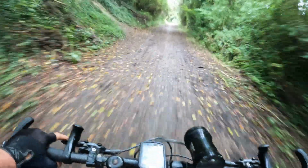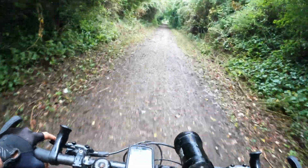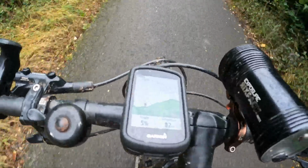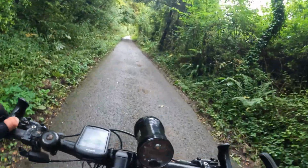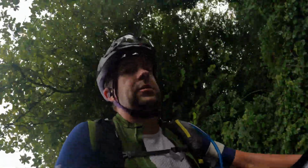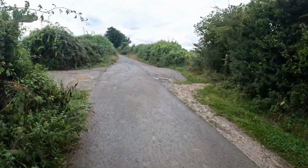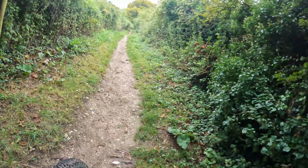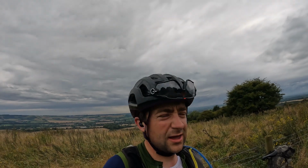That takes us down to Exton, where there then is a very big, very long tarmac climb up to Beacon Hill. There's the start of the tarmac climb. Oh, chugging along. And just as it starts to ease a bit, you turn right off the road into a chalky climb. Oh, already slipped off. Oh, and that's the top of Beacon Hill. I think that's the last big climb.